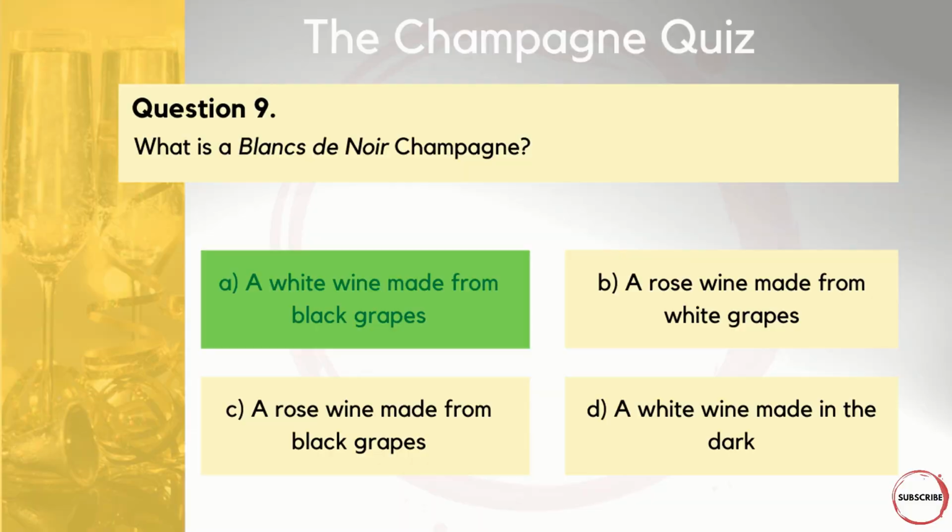Might have run out of answers there when it came to D. I do like the idea of producing champagne in the dark, if only to see what would happen. But no, of course that isn't right. Blanc de Noir means white from black. We're talking about a white wine made from black grapes, and that is answer A.